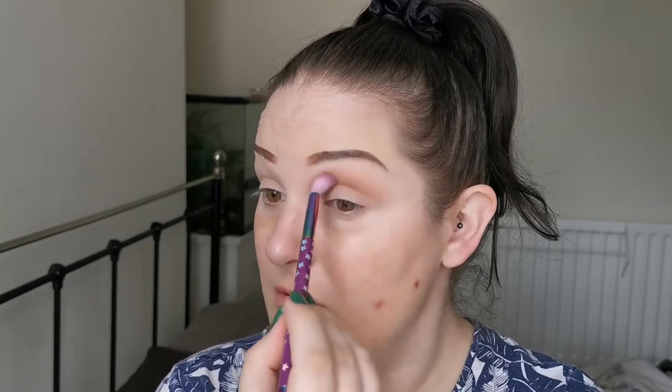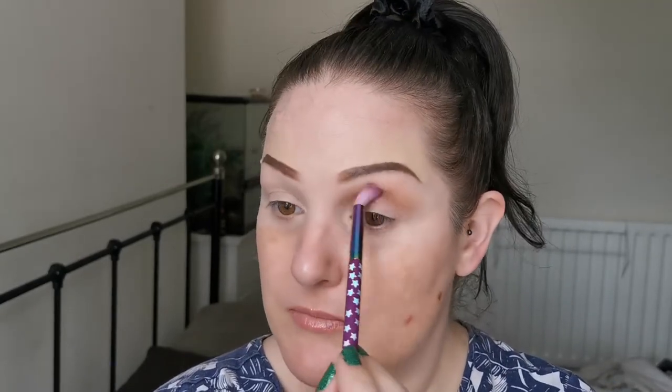How weird is it? I'm putting brown in the crease. I never do this, but it's the only one that's going to work in the crease for what I want to do, or for the colours I want to use. So yeah, this is what we're doing, and it's a very nice brown, as far as browns go. I'm not really a brown person, but it is going to look very nice when it's finished, I am sure.